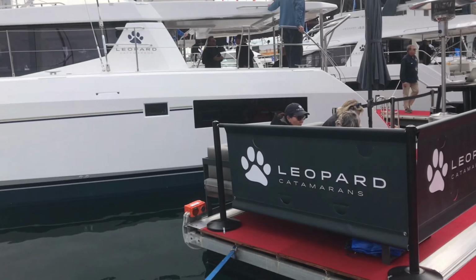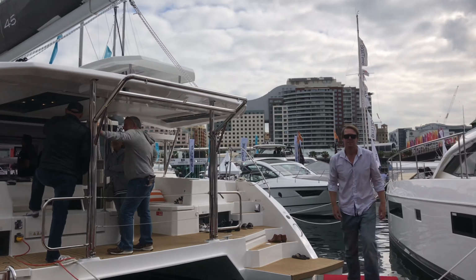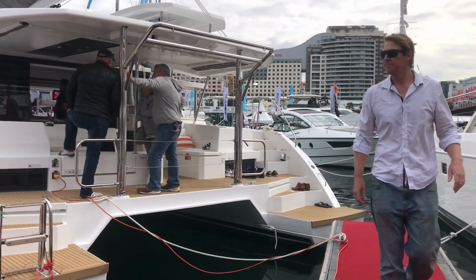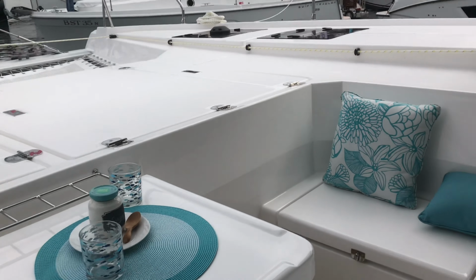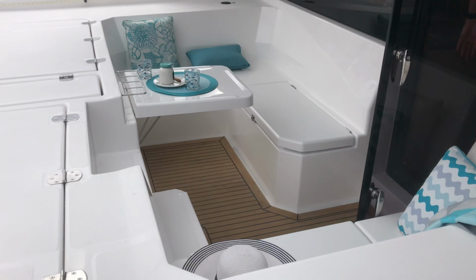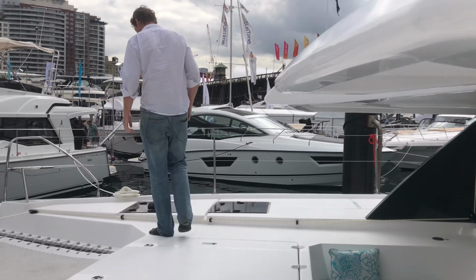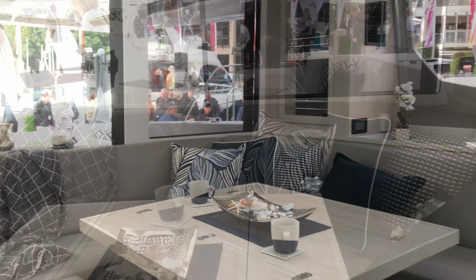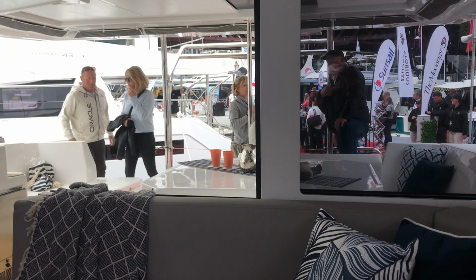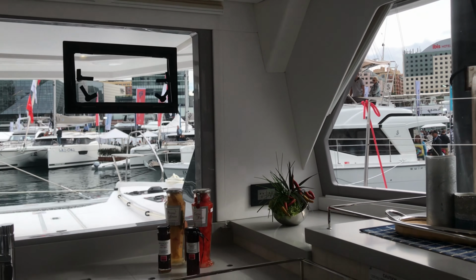Here's some footage from the Sydney 2019 boat show, where Brett and I took another look at the Leopard 45. We entered into a contract with Leopard Catamarans in April 2018 to have a Leopard 45 built. Our expected delivery date was approximately July 2020. This gave us just over 2 years to get our finances and our lives in order, ready to follow our dream of moving onto the boat and learning to sail. Ultimately, we wish to travel the world in our cat.